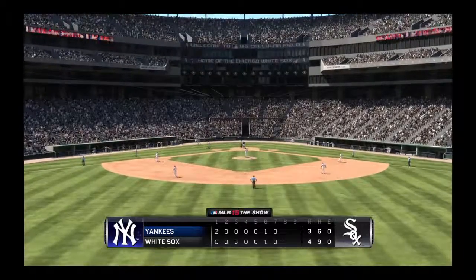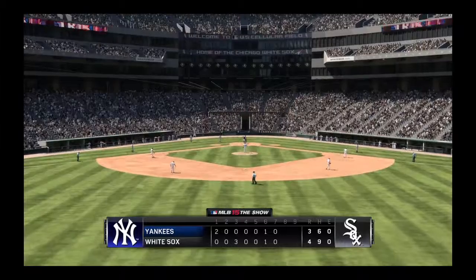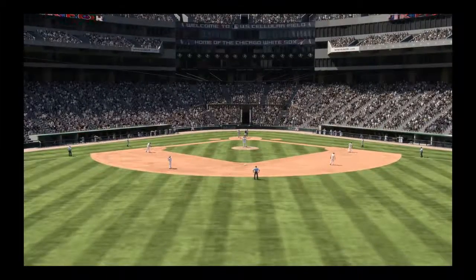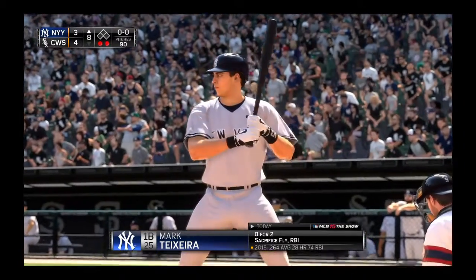8th inning from Chicago, and so far the Sox have held their own over the mighty Yanks. They lead it here in the late going as you check out our line score through 7 innings. Mark Teixeira will dig in. Took a cold 3rd strike his last time.